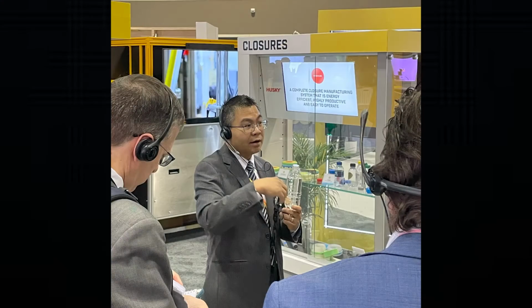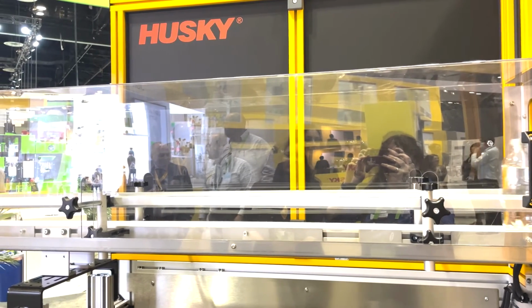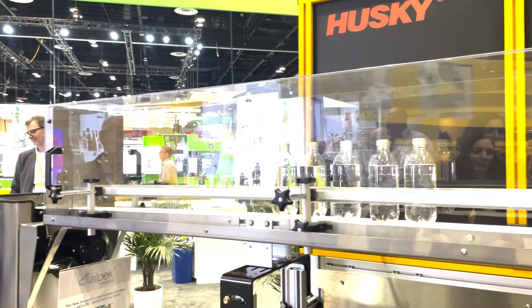In the same booth, they looked at trying to create a PET cap, so you get a monomaterial bottle. So just make it easier at the end of life for recycling, which again would be a different way to introduce sustainability to that particular product.